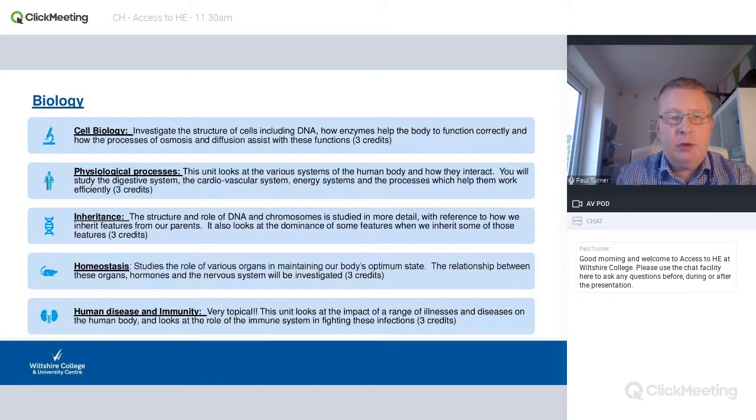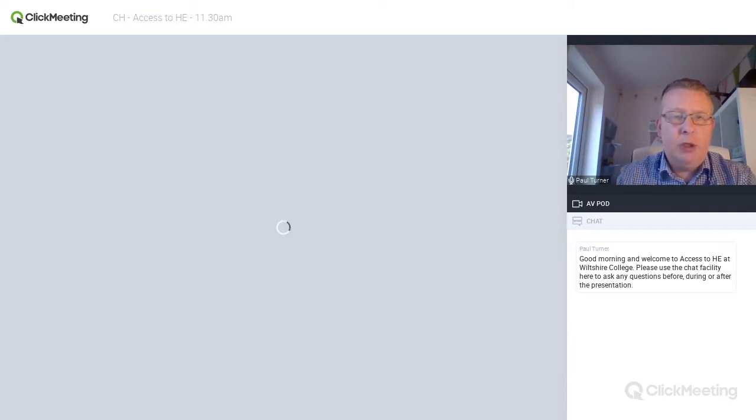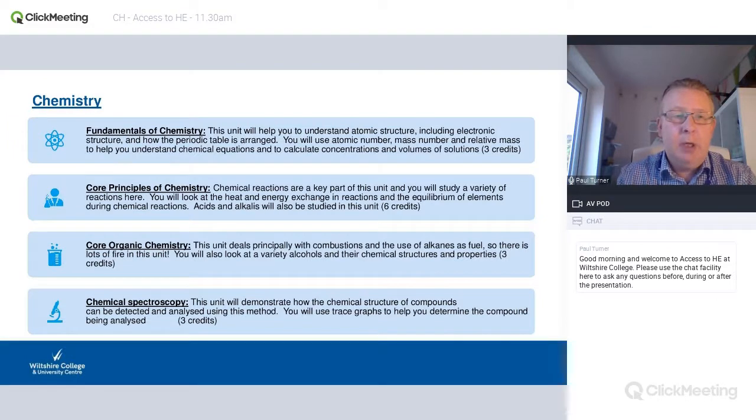And then down the bottom, you've got human disease and immunity, and again, very topical with COVID-19 going on, and looking at how we might fight a range of illnesses and diseases that might be caused by viruses or bacteria, and how we might use our immune systems to fight those infections. So, very interesting topic, quite a lot of detail in there. As I say, it's a 1-year course and it's quite intense.